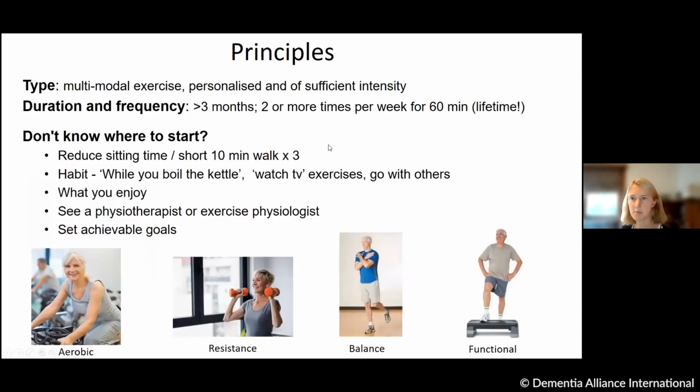So what about the principles of exercise? From that systematic review, he found that something called multimodal exercise is helpful. Really what this means is that exercises of all different types, as long as they're personalized and of sufficient intensity, are effective. So what are some of those types? Most people know what aerobic exercise is. That's when you huff and puff, and it's good for your heart and lungs and your brain. We think that type of exercise is particularly good for brain health because it gets the blood flowing.